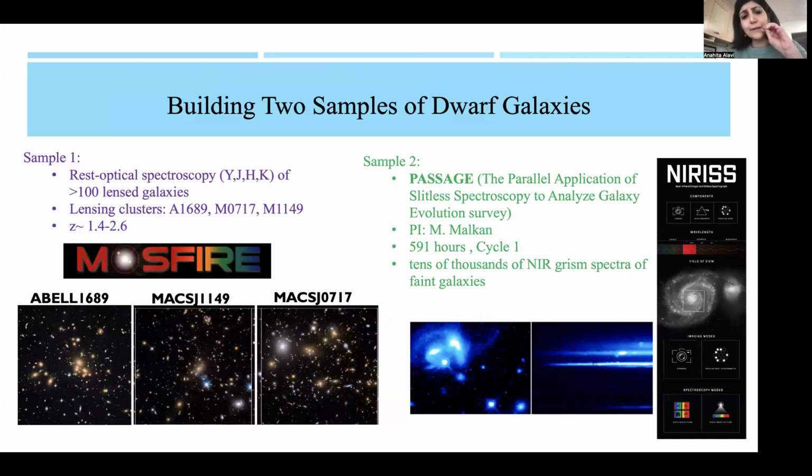So for this talk, we will be using two samples of dwarf galaxies. The first sample, which is listed on the left, I will give more details about these samples, but just briefly introducing each sample. The first sample is a sample of lensed galaxies. These galaxies are located behind three massive foreground galaxy clusters as listed on the left side. Because of the strong gravitational lensing from these massive galaxy clusters, the galaxies located behind are magnified, so therefore we are able to see them. The spectra for the galaxies in this sample have been obtained with MOSFIRE at Keck over several years, and so this will be our first sample.